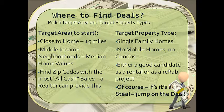And just remember, we're looking for either good rental properties or good rehab projects where we're going to fix it up and then resell it at full retail value for profit. That's how we make our money. And outside of those criteria, obviously, if it's a steal, like a house for $10,000 that doesn't really fit this criteria, like a sweet condo for 10 grand, we'll definitely look at it. So don't rule everything out, but try to stay as focused as you can.